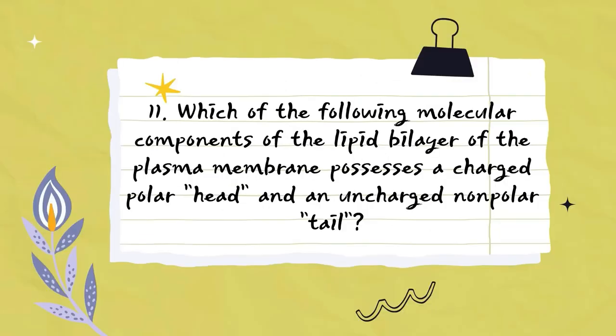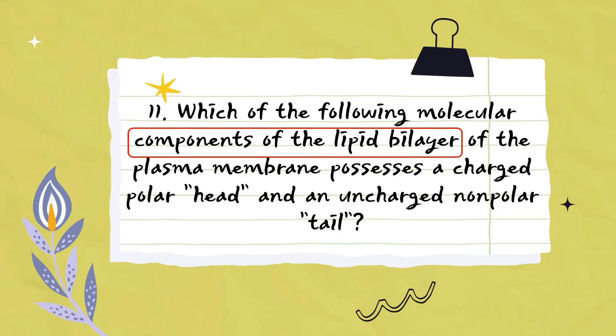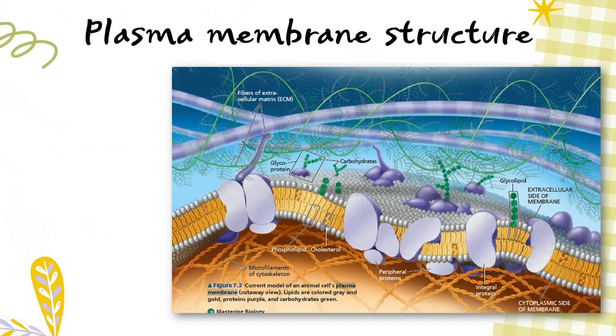Baik, soalan seterusnya, which of the following molecular components of the lipid bilayer of the plasma membrane possesses a charged polar head and an uncharged non-polar tail? So, clue pada soalan adalah komponen lipid bilayer, polar head and also non-polar tail. Okay, kita tengok dulu plasma membrane structure. Seperti mana yang kita dah belajar, ia terdiri daripada beberapa komponen iaitu phospholipid bilayer. Okay, phospholipid bilayer, kalau kita tengok di sini, dia ada hydrophilic head dan juga hydrophobic tail.